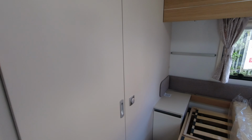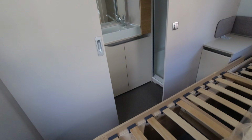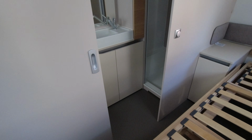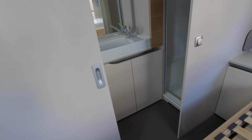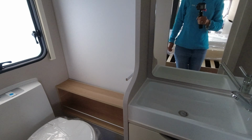As we can see, we are on a bit of a slant at the moment, so it's not going to stay closed for us, but that's basically the entrance in there, and it is quite wide. The cameras maybe might make it look a little bit smaller, but it's plenty wide enough.